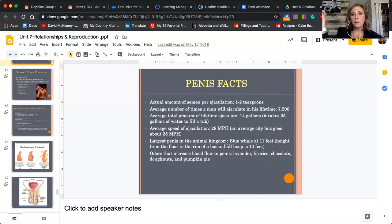The largest penis in the animal kingdom is the blue whale at 11 feet. The height from the floor to the rim of a basketball hoop is 10 feet. And then odors that increase blood flow to the penis are lavender, licorice, chocolate, donuts, and pumpkin pie.